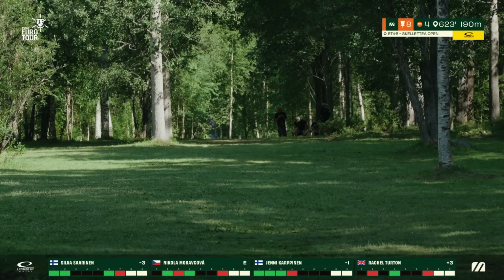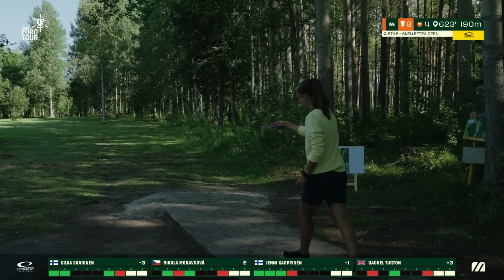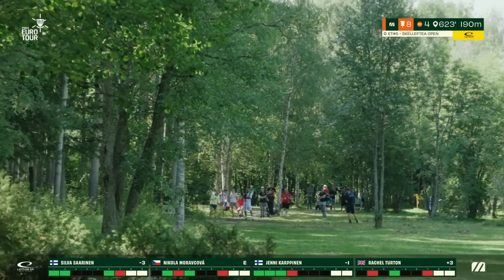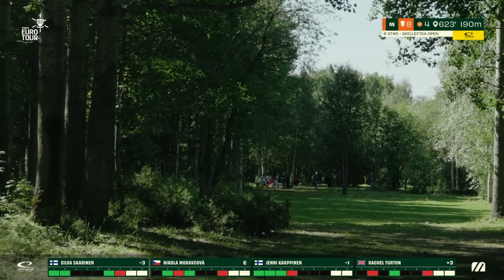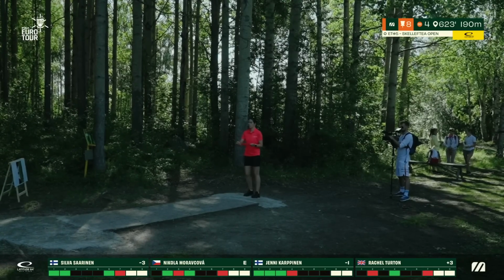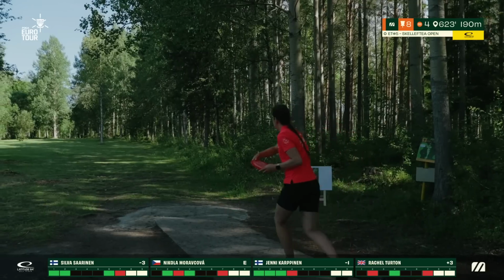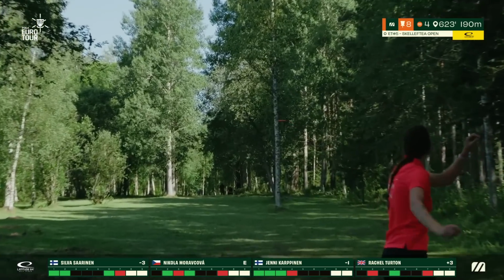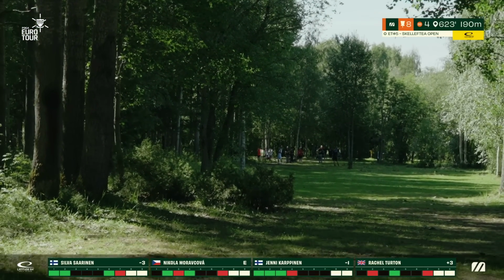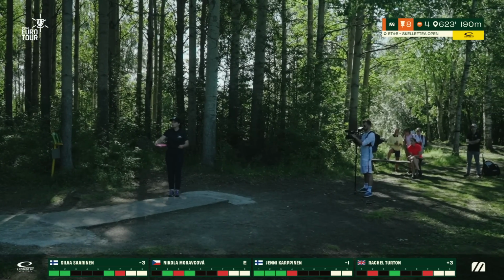Jenni there incredibly straight but quite low. Silva firing this one higher, but catching the branches. Also is not getting as much distance as she would like. I think similar to Jenni. We'll see Rachel push this here now, but just dancing with those trees as well. She does not find her full flight.